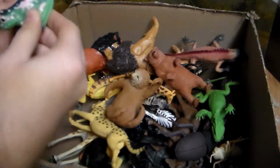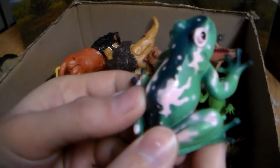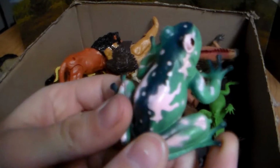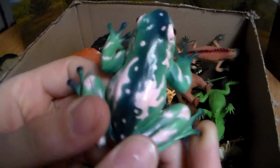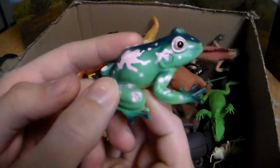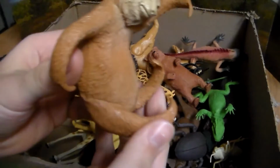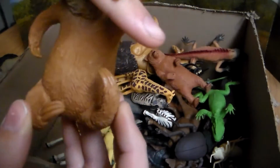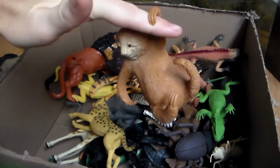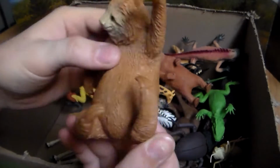Next up, we have a small little frog. Once again, this one's got a different coloration. Almost like a darkish, lightish teal blue color, along a little bit of green in there, and a beautiful pink spots all over it, or pink pattern, I should say. Next up, we have a beautiful little sloth. He's just kind of chilling, just kind of hanging out. You get it? No? Okay, sorry. But cool little sloth.